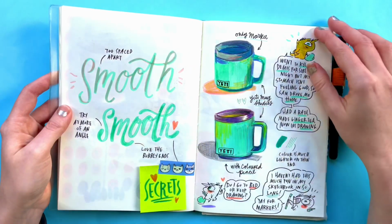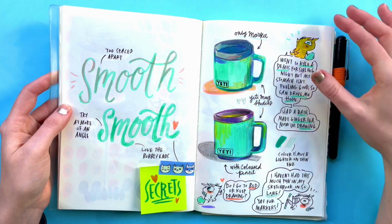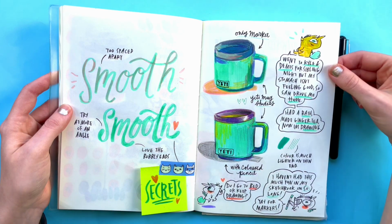Yeah. And this was some cool writing that I saw on my mug, testing out with, this is just markers, and this is markers as a base and then colored pencil on top.